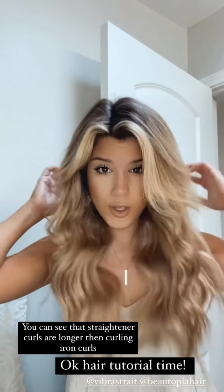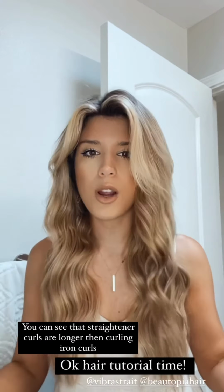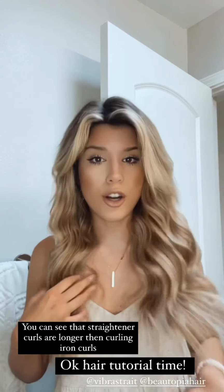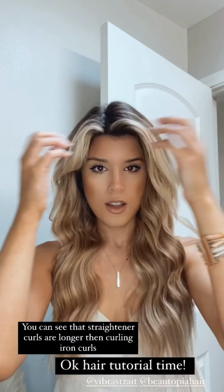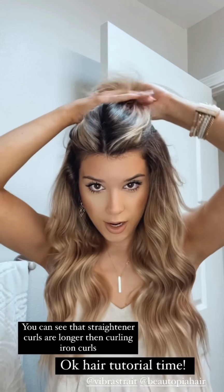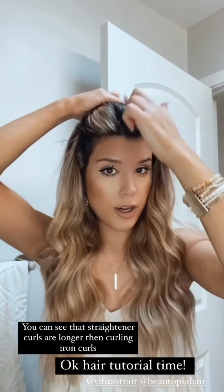That's it. So you can kind of see straightener curls are different from curling iron curls. They're longer. So for the hairstyle I'm about to do, which I'm going to do with you, I wanted these type of curls. So I take my hair and I pull it on either side. I want my part to be showing.